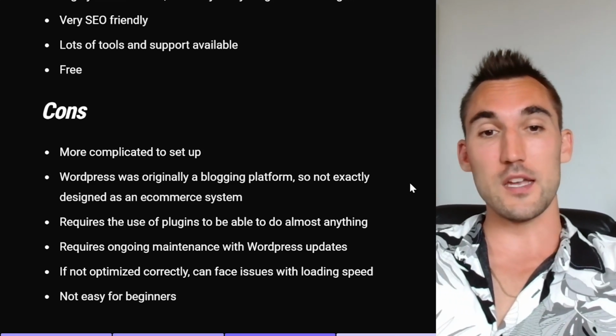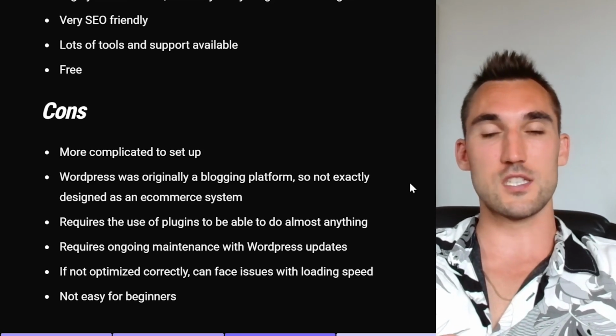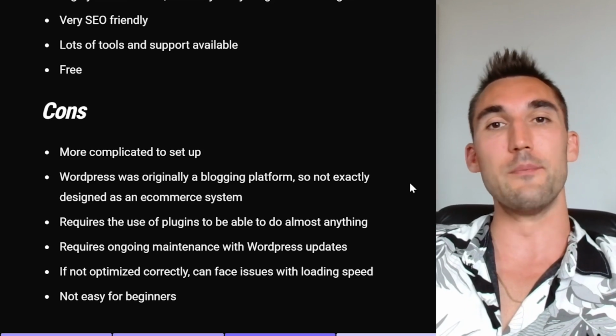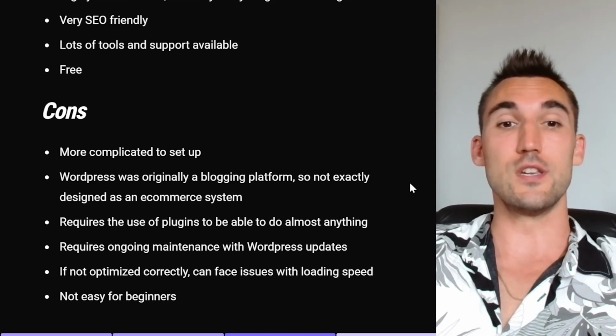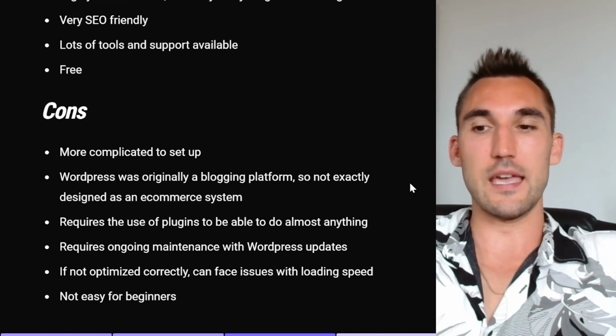If it's not optimized correctly, you can face issues with loading speed. So it's very easy to bloat a WordPress site and just be very slow to load, and that will impact your SEO as well as your conversion rates. So you need to be aware of that. And overall, it's just not that easy for beginners to start with and get their store online.